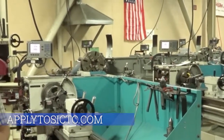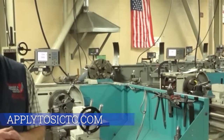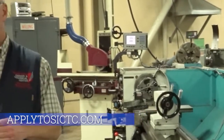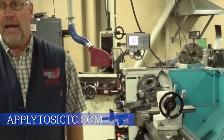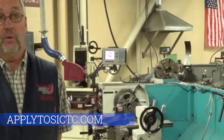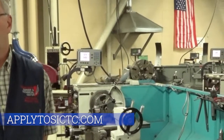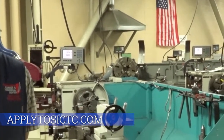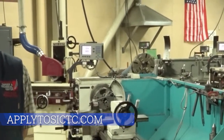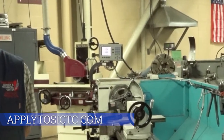We do bring in material from outside. We have a fork truck and a garage door, so students will be expected to learn how to operate a fork truck safely, how to unload material off of a truck that delivers it, bring it into the school, and then start to process that material for the specific needs that it's going to have.